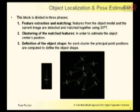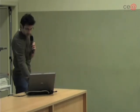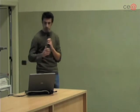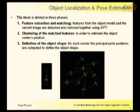The object localization and pose estimation is the core of this project, and is divided in three parts. In the first, the features are extracted from both the model and the current image, and matched together using the SIFT algorithm. After that, these matched features are clustered by a voting scheme in order to discover the center location of each object, and with the knowledge of the center location, the system is able to define the whole shape of the object.